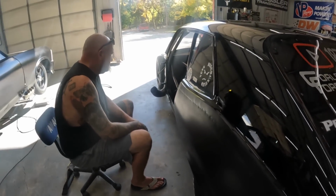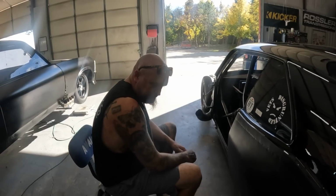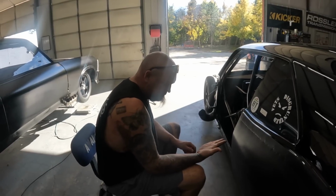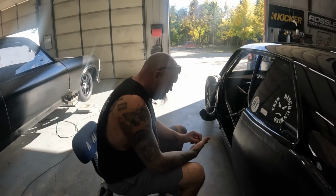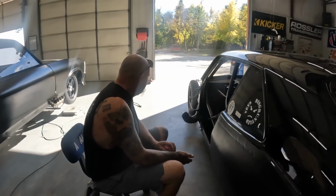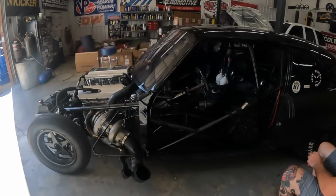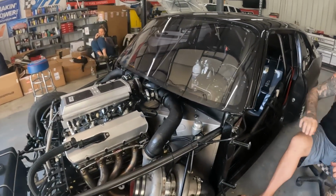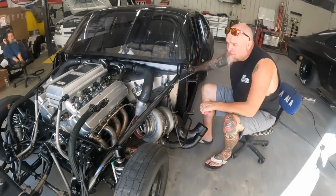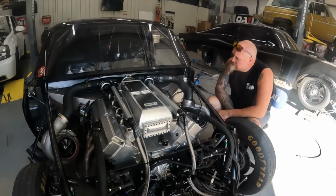So that's kind of where we're at with it. We tried. You know what I mean? We tried hard. It just wasn't there. So we'll get this little small block out and get this one fixed up too. Send it with the other one to Proline and let them sit next to each other.